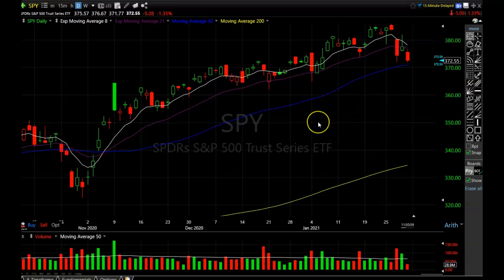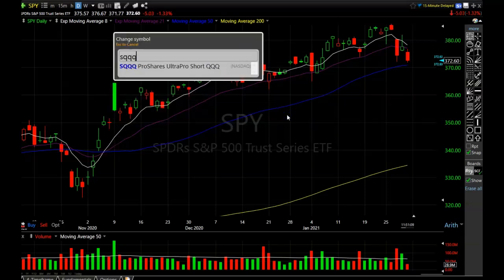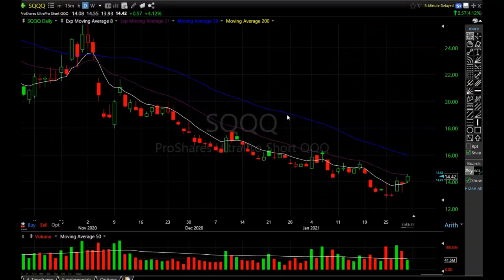But what I am going to do is buy some downside protection by trading these inverted ETFs. The first one I want to talk about is the QQQ, which is the ultra short of the NASDAQ. So this is going to move 3 times as fast as the NASDAQ does, but it's going to be inverted. So if the market goes down, this one goes up. But like I said, this is 3 times leverage, so this one is a little bit riskier.